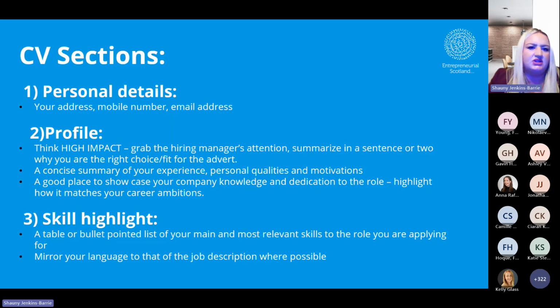So just into the sections, as we touched on, keeping these quite simple and clear. In personal details, just something in there that will have your name. You don't necessarily need to put your address, but name, mobile number, email address. You know, how do these recruiters contact you?